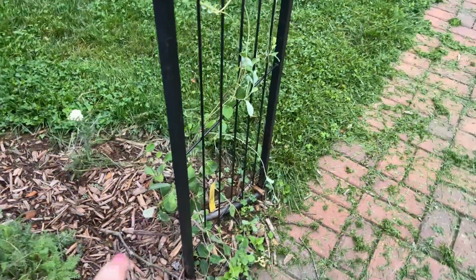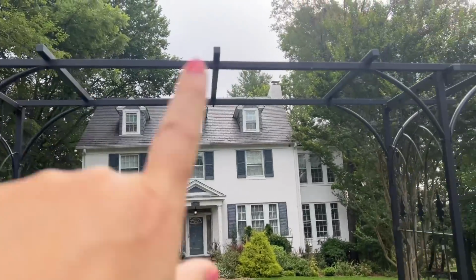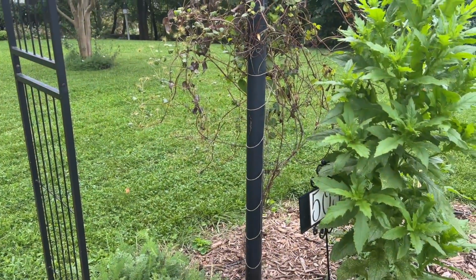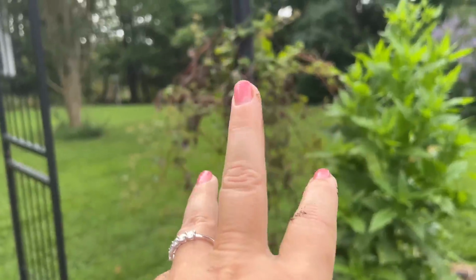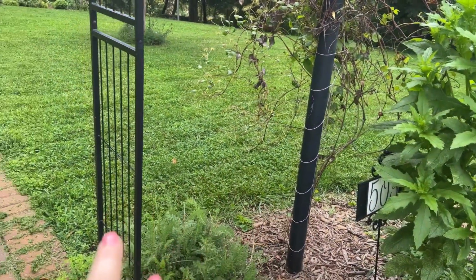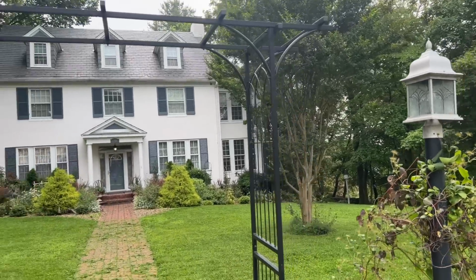But I'm hoping that this will grow up here and cover some of over the top here with native plants. And then this Jackmanii clematis, which is finished blooming for this season, next year I'll prune it back and move it over and have that growing up this side. At least that's my current plan.